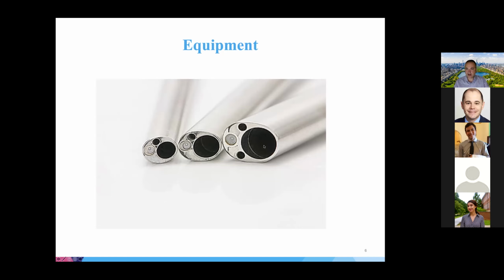Now the equipment. These are three different types of endoscopes, but you see that there's a common principle: they all have a lumen where we insert the instruments, and it is this big lumen here. They have the camera and the light in order to see, and these are two smaller lumens that are for the irrigation of fluids. So basically, the saline is constantly irrigated through that lumen, and it comes out through that. And here we insert instruments, and here's the camera and the illumination again.